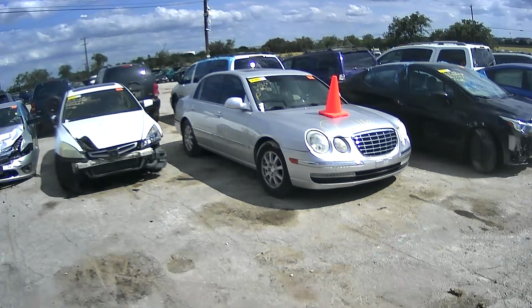Bid 800, now 8 and a quarter, now 8 and a half. I'm 8 and a quarter, now 8 and a half. Bid 8 and a half, 850, now 875. Bid 875. Sold 8 and a half.